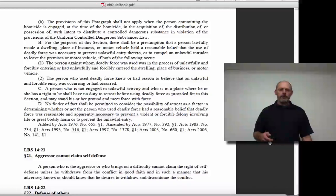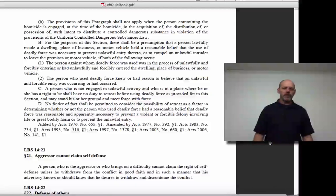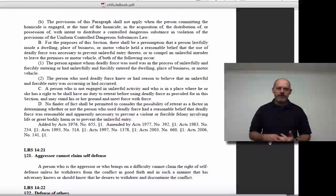This man claimed self-defense, and he did, under the law, he was justified in his homicide because they could not prove that this was a drug deal gone bad. There were no drugs. They did find money, but they did not find any drugs. And so they couldn't prove beyond a shadow of a doubt under the law that it was a drug deal. But for all intents and purposes, everyone understood it as a drug deal gone bad, except for, obviously, the person on trial involved. So none of this applies when the person committing the homicide is engaged in selling or buying narcotics or uniform controlled dangerous substances.